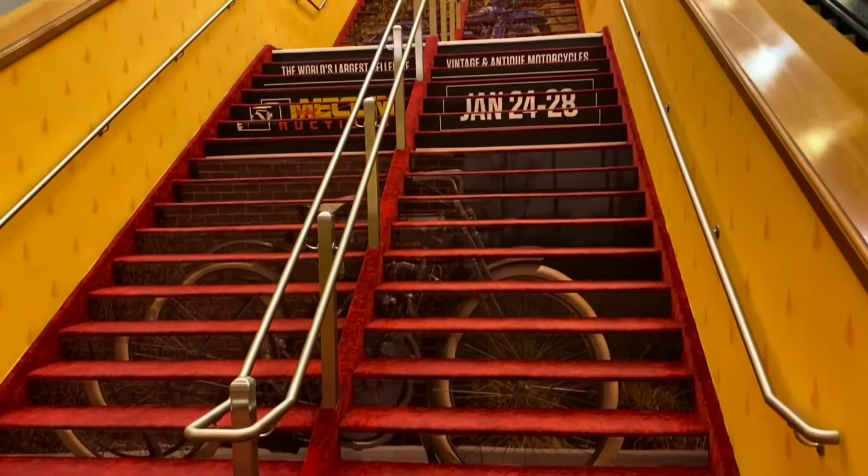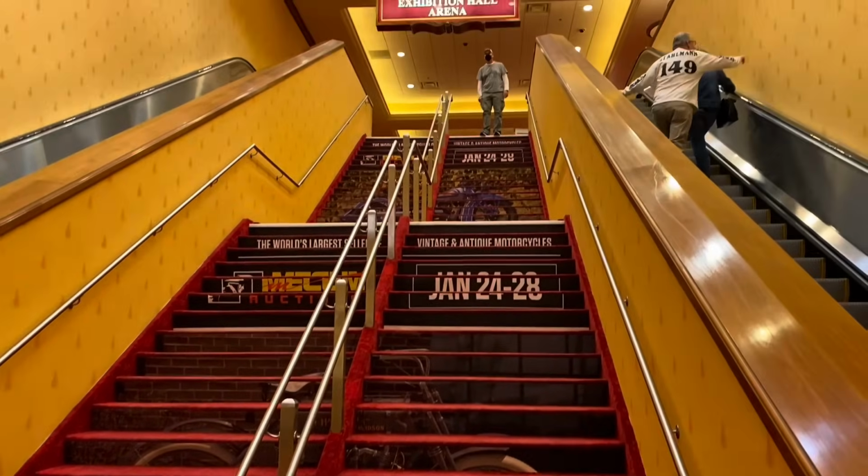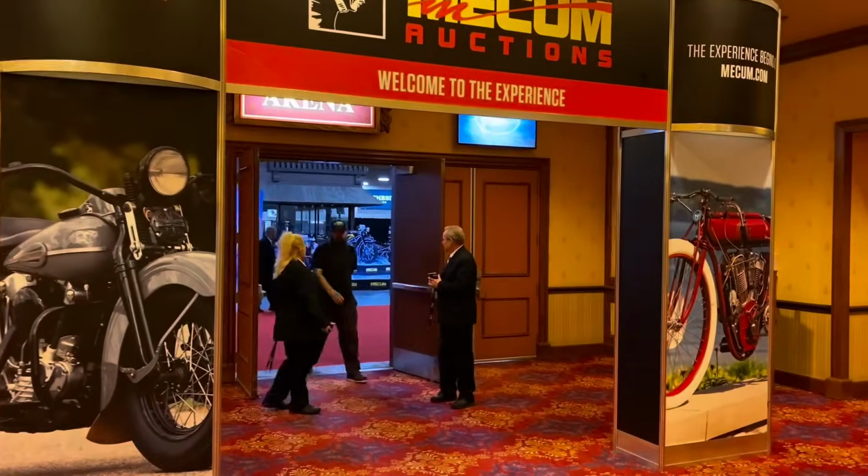And here's how you know you're getting close. I love what they do to the steps. That's so cool. Here we go. All right, guys, here we go. Oh my goodness, I can already tell we've got a lot to show. We've got a lot to talk about. So much here. So many new motorcycles. Settle in, guys. Let's go.